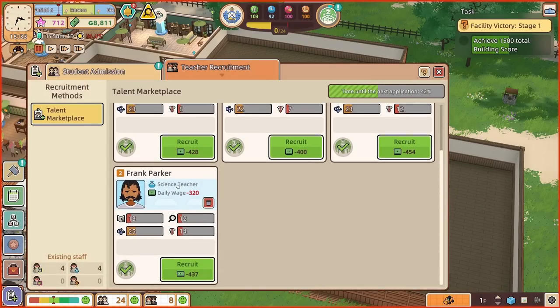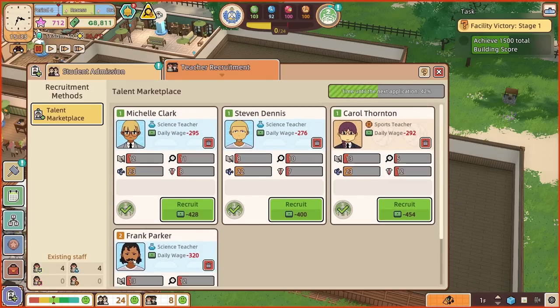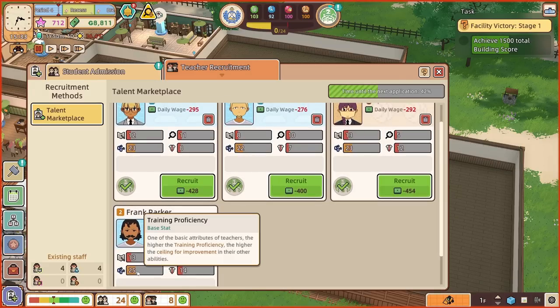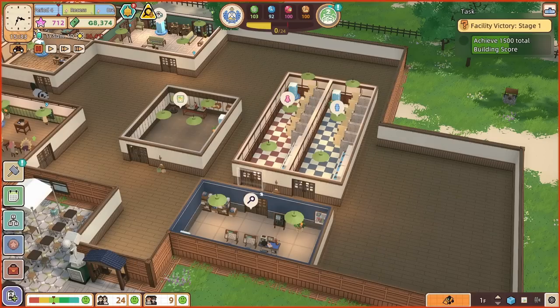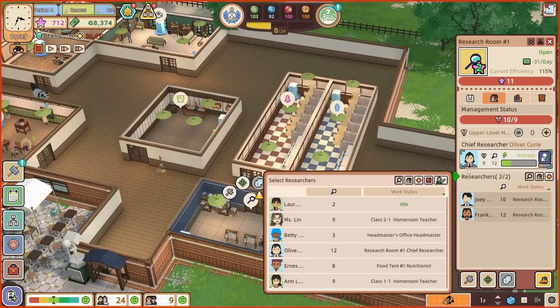Frank Parker? 12 research proficiency. Could get up to 25 if we train them up. Nice moustache. Maybe we go for you. Let's go for you, Frank Parker. Yeah, you've got 12, so you've got the best potential. Okay, yeah, that's fine. Let's recruit Frank Parker, because we have got room for another person in here, I believe. So, yeah, Frank, in you go.